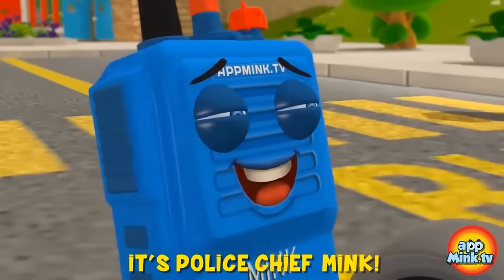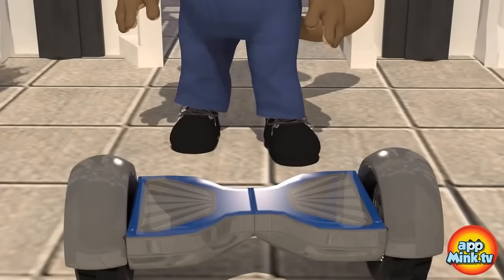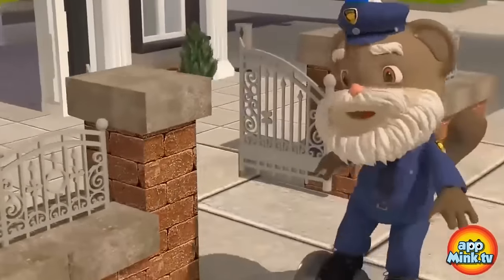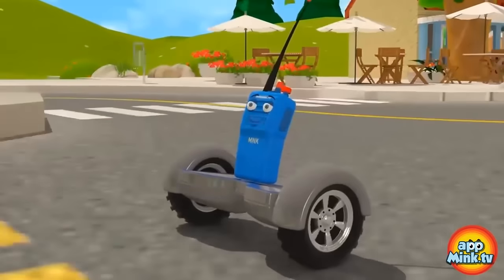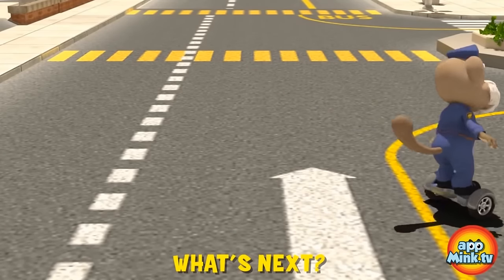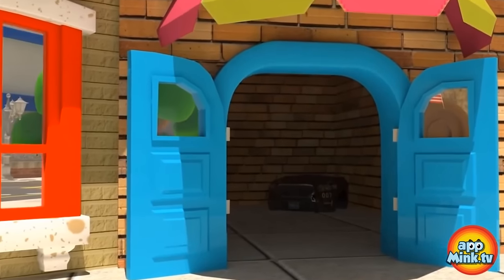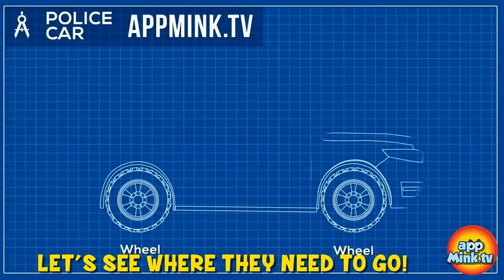Uh-oh, it's Police Chief Mink. Oh wait, he's going to join in. All right, now that the wheels are getting into position, what's next? We've got the siren, the bumper, the hood and the headlights, and the trunk and the tail lights. Let's see where they need to go.